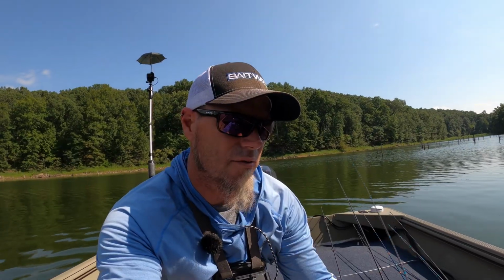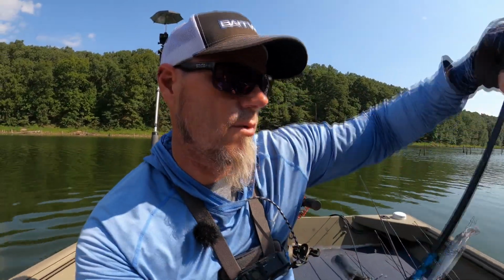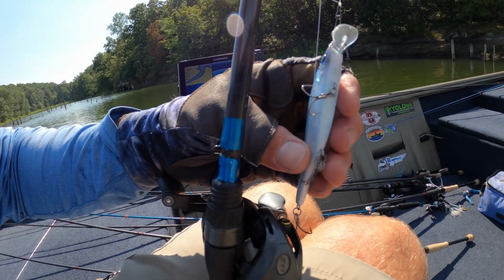We've been getting some bites. We're having to work, but most of those fish have been in like 6 to 10 foot of water. I've got the jerkbait weighted. You can see right here I've got a little snap swivel, or just a split ring, on that center hanger.